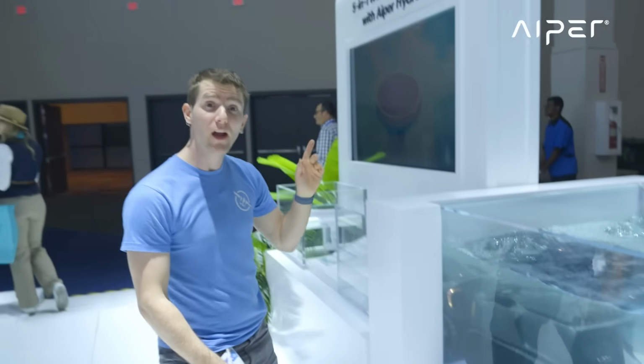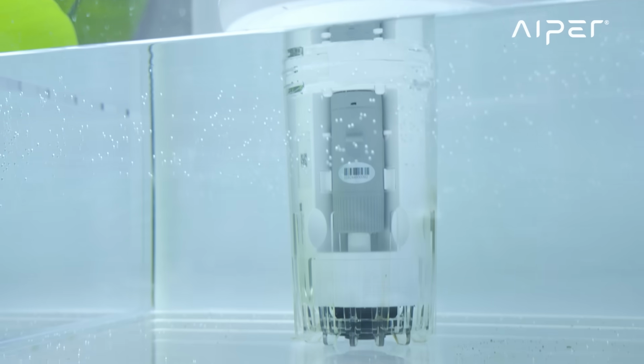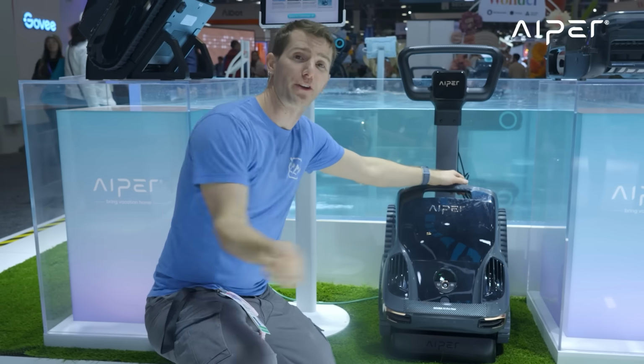Well, using their HydroHub Pro accessory, which includes water quality testing, you can communicate with your bot even when it's underwater, allowing you to monitor its progress, see a map of your pool, change modes, or even recall the robot to the surface. Once you throw it out, you just chuck it on the optional wireless caddy to wirelessly charge, and then cart it over to the shed.